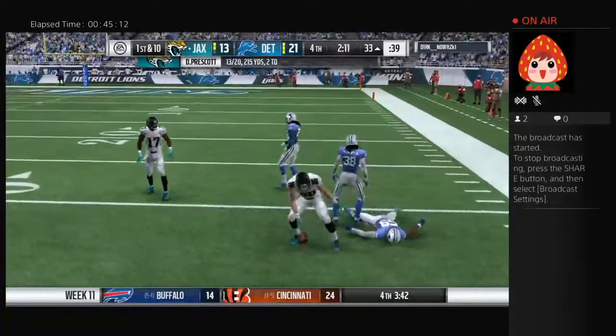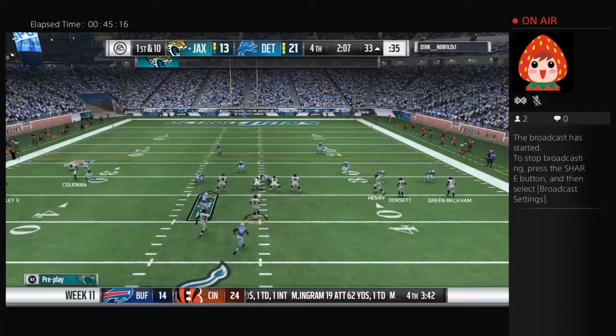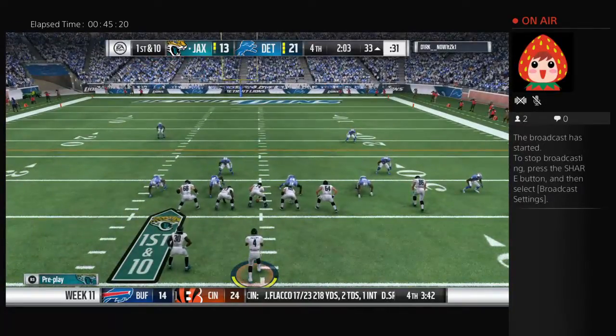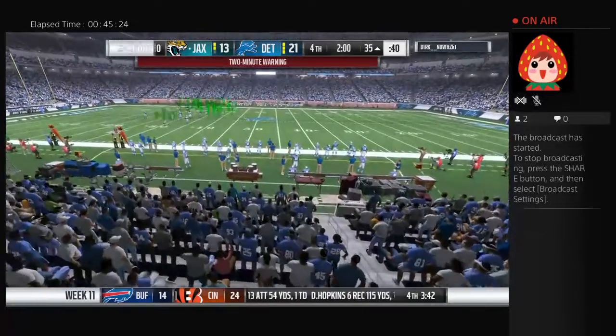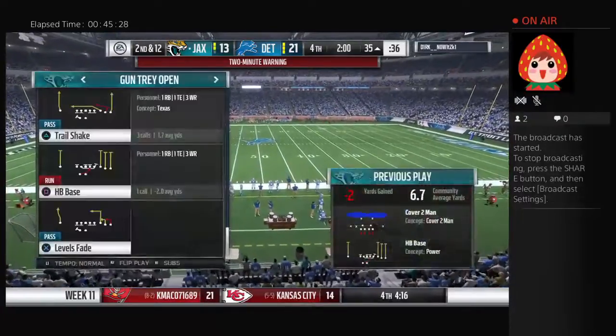And right side, Henry's got it. It's a gain of 17 that time. And that'll be good for a Jacksonville first down. And they're going to hurry back to the line now. They'll run it now out of the gun. And that play is blown up, losing yardage back at the 35.